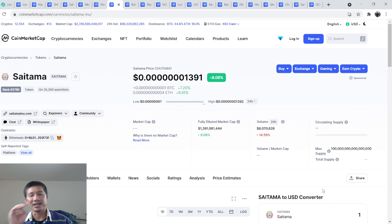Next one is Saitama. Saitama, if you guys didn't know, is One Punch Man. The guy that can kill all enemies in one punch no matter how strong they are. So I don't really know when this is going to move, but it could have something to do with the release of Saitama Season 3. I think that's going to be next year, so maybe when Season 3 releases, unless this died first in the bear market, this could actually be something to look at. However, there are 100 quadrillion of these coins, so it's not like you're going to have a shortage of these coins to buy. There is a decent amount of volume at 8 million, and people are talking about this, so this could be good for a pump and dump, but that's about it right now.